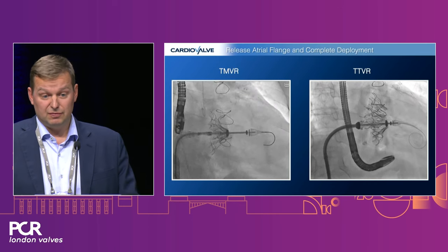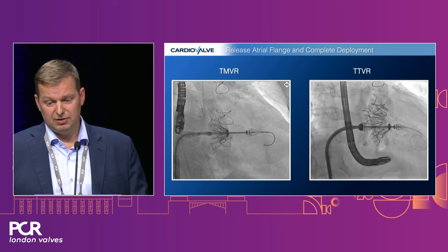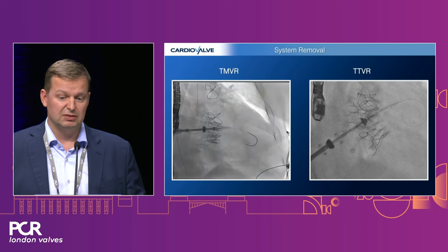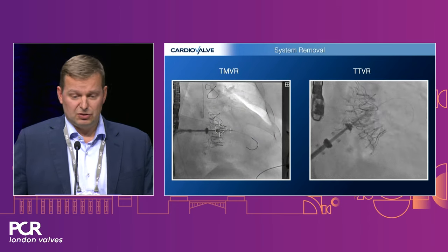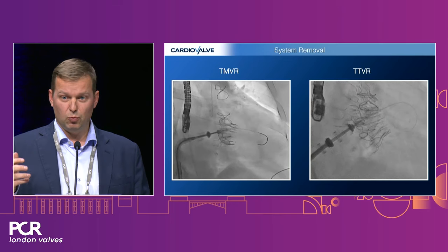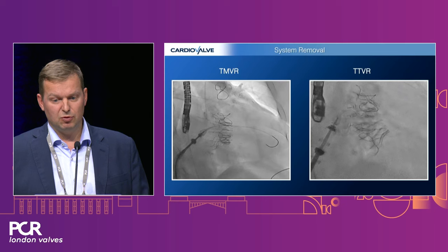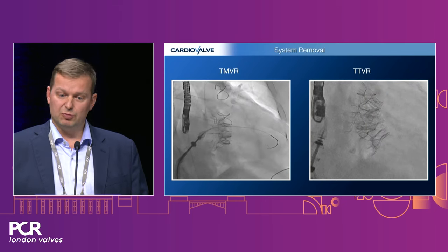And after you have opened the atrial flange, you have to deploy the whole procedures, and as you can see, you're still stuck a little bit to the end of the procedures. After this is deployed, you have to remove the whole system. On the left side, you see mitral. We kept the wire still in the ventricle, which we don't do anymore for tricuspid right now.